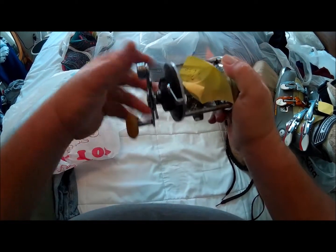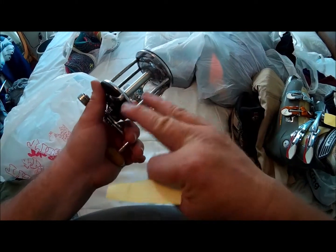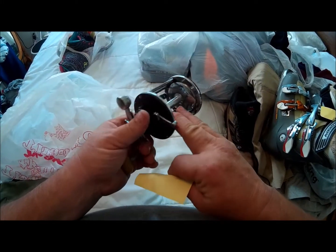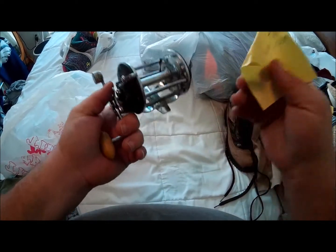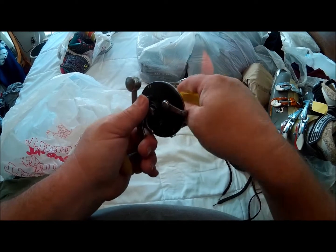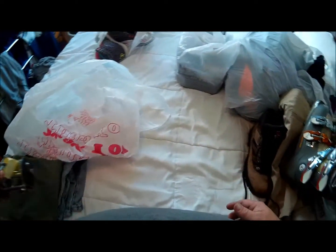Anyways, so I'll probably ask 15 bucks for it. If this thing was in perfect shape, this would be a $35 reel, and it was $2. So I'll make 10 bucks on it. Somebody will restore it and turn it back into a $35 reel for their own personal self.